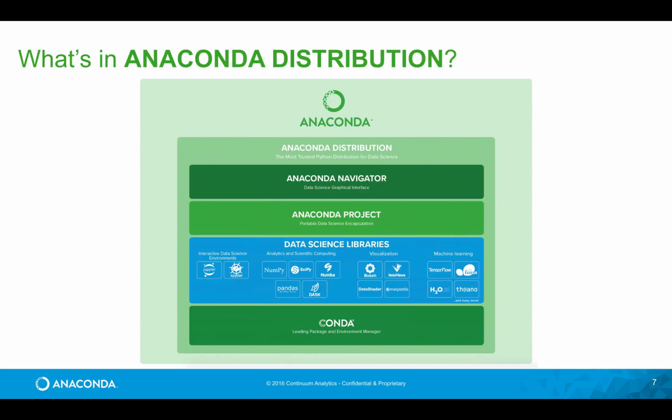We also include a package called Anaconda Project, which allows you to easily make data science project encapsulations that are portable, and allows you to build them locally and then deploy them in server-side tools like Anaconda Enterprise or any of the other methods that we're going to showcase in today's webinar.